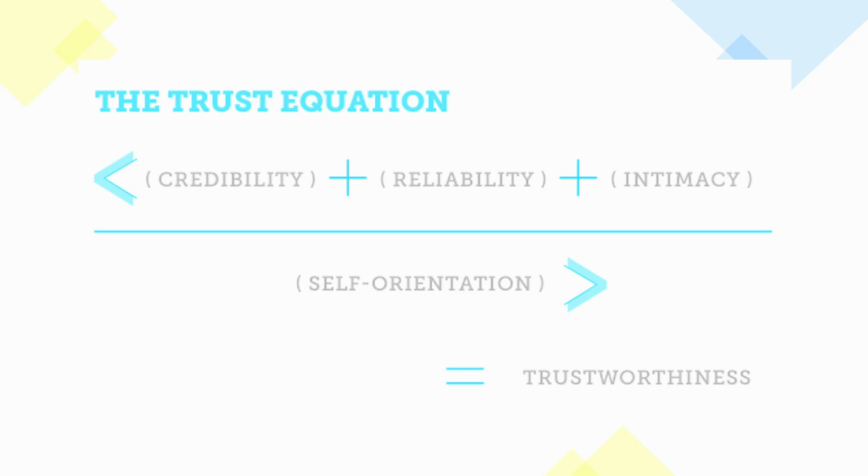Now, back to that formula. Okay. So up across the top, you add them all together. Okay? Down the bottom, you divide by. Okay. You want a really high number up here. You want as low a number as you can possibly get down here. Makes sense. Because that all equals your trusted advisor status. Love it. That's how you get there.